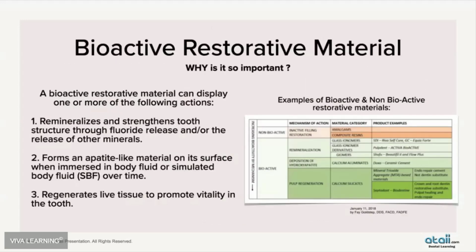So when we start to talk about restorative material, do we have a bioactive restorative material? Are we in a position to have composites that actually are going to act like dental enamel, if you will, where they repel potential plaque or buildup? And by the word bioactive restorative material, I want to tell you exactly what I mean. They remineralize and strengthen tooth structure through fluoride release and maybe the release of other minerals that'll actually help that composite last longer and be just like the enamel on a patient's tooth.